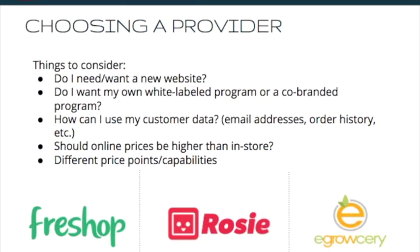So when you do want to take a look at the different providers we are partnered with, there are some things you'll want to consider. Do you need or want a new website? Some providers build an entirely new website for you with an online storefront built in. Other providers build only a storefront that links from your existing website. Then there are the third-party providers like Instacart, where their brand name is the main attraction, and your customers have the option to use the service with other retailers. So your store will be an option, but then so will CVS and Costco.